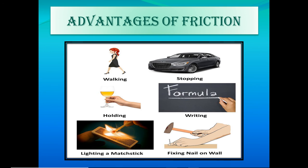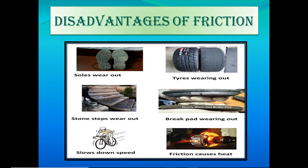Okay, so next are the disadvantages of frictional force. So first, soles wear out, tires wear out, stone steps wear out, brake pads wear out, speed slows down, and friction causes heat also. Okay, so these are the disadvantages. So first is the damage to the machines, or wear and tear of the machines. When you rub your palms against one another, students, what happens? It generates lots of heat, and you feel heat in your palm, right? When the parts of machines move or rub together, they produce lots of heat due to the friction between them. Okay, this heat damages the machine.